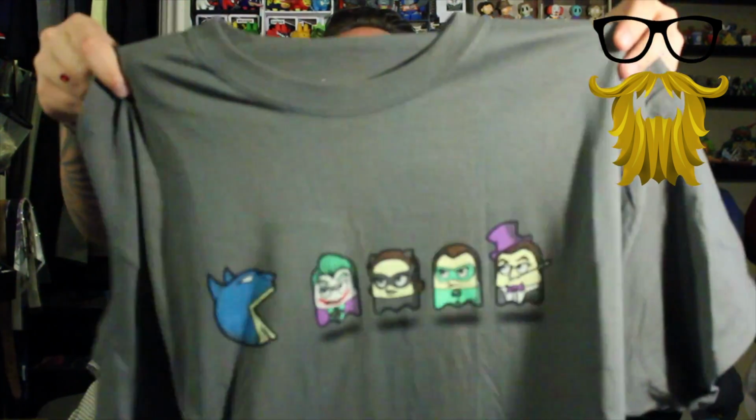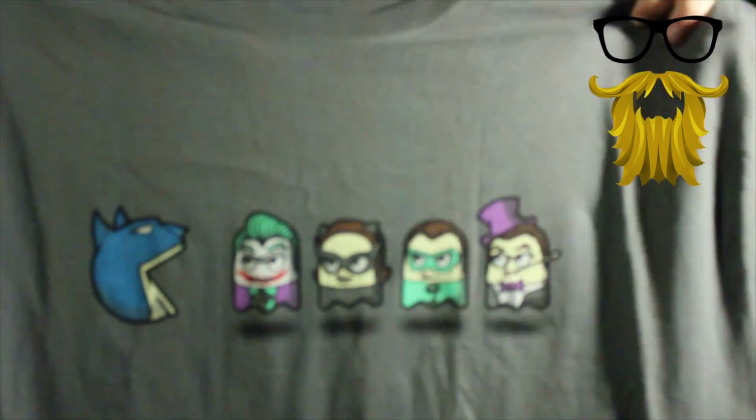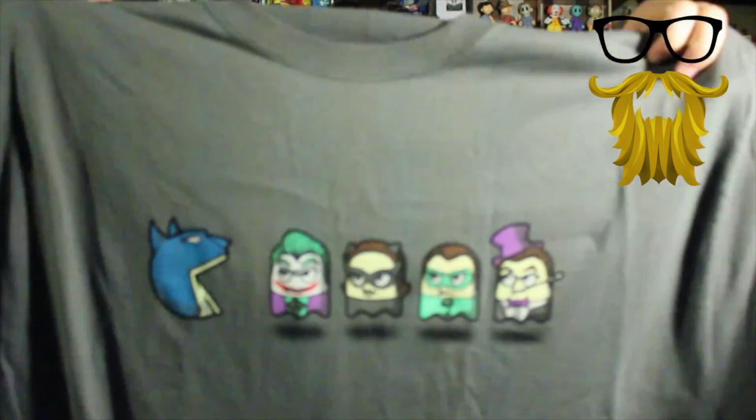So as usual, it comes with a t-shirt. Now I really like the design of this one. It's pretty simple, but it's still funny, it's still clever. So Batman's Pac-Man, and then it has the Riddler, Catwoman, the Penguin, and the Joker. Kind of like a little Pac-Man type of thing. So this is cool. They didn't overdo it with the design. It's very simple, it's a funny joke. I really like the design. The t-shirt quality feels okay.